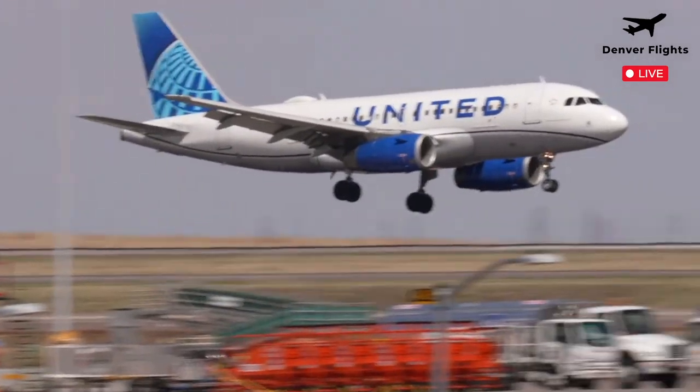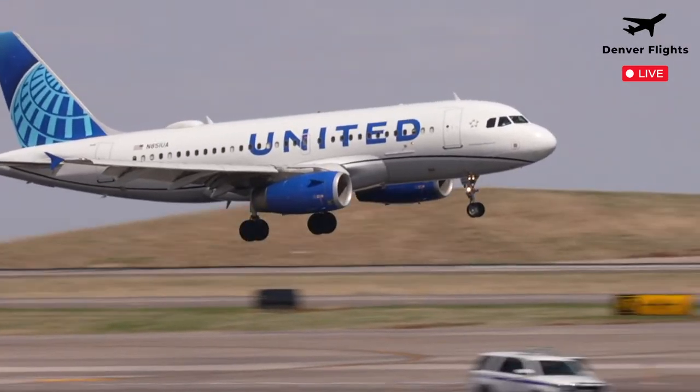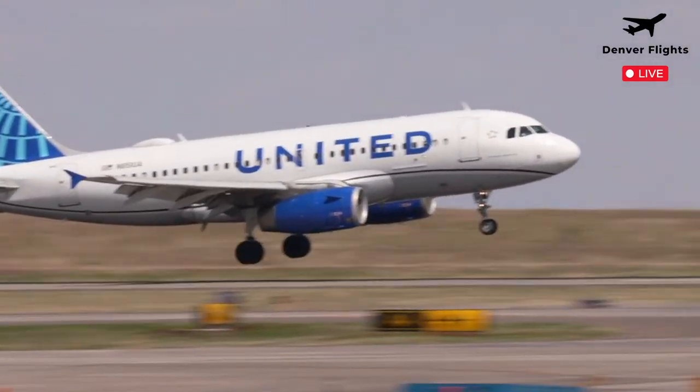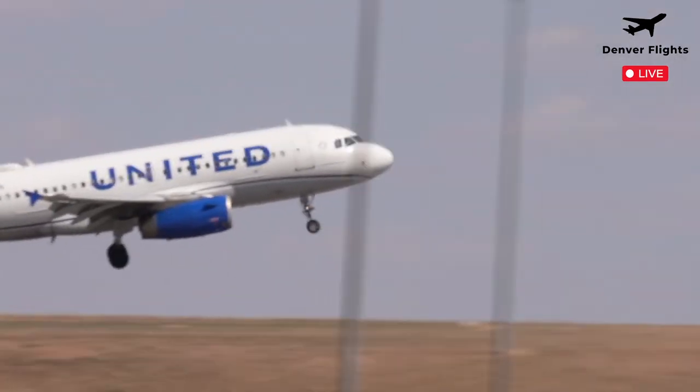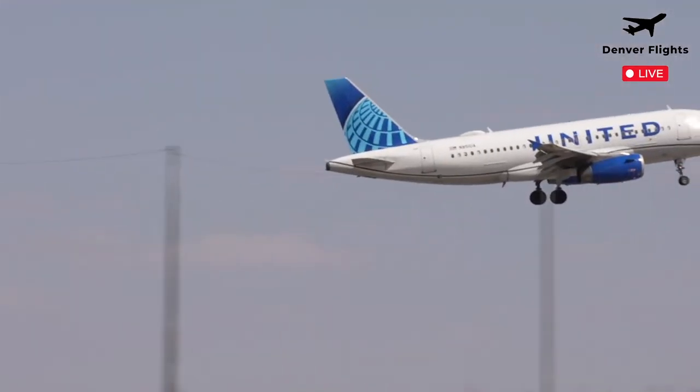Ooh, a float. That is a float. That is a float. Get her down. Get her down. Oh my god, is that a go around? Guys, this is a go around. First go around of the day.